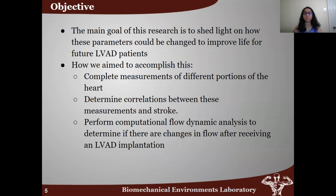The main goal of this research is to shed light on safer LVAD implantation techniques to improve the lives of future LVAD patients. We aim to accomplish this by completing measurements of CT scans using 3D Slicer and later determining correlations between these measurements and stroke rate. Additionally, we aim to perform computational fluid dynamic analysis to determine if there are changes in blood flow after receiving an LVAD implantation.